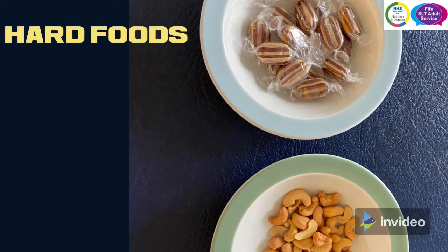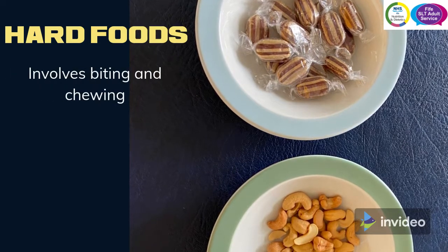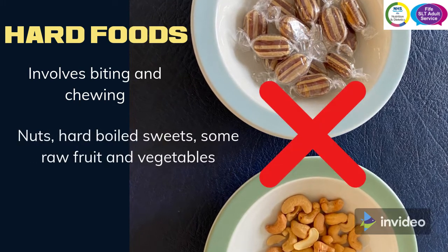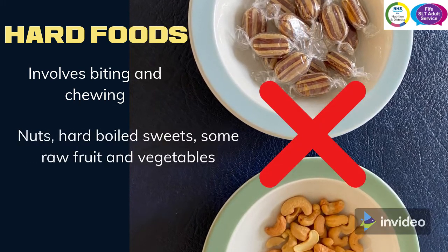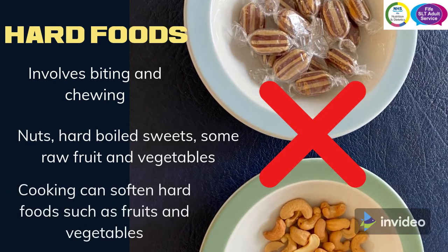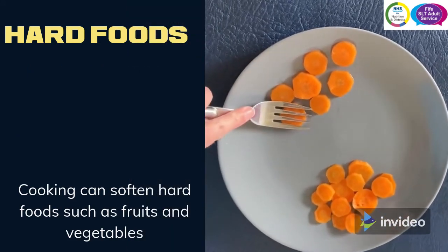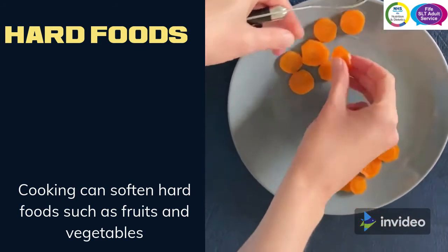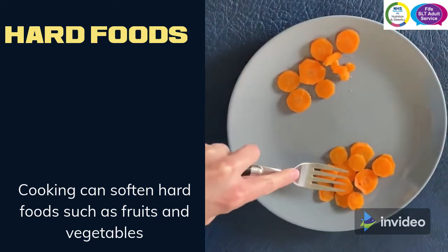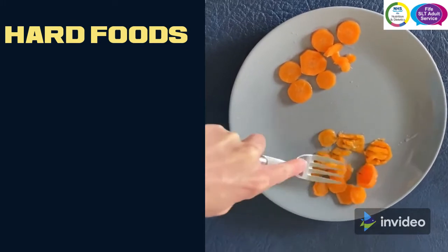What is a hard food? Hard foods are usually foods that involve biting and chewing and can take a while to chew. Nuts and hard-boiled sweets are listed on the poster. Hard foods can include some raw fruit and vegetables. Hard-boiled sweets and raw nuts cannot be modified and should be swapped for something more suitable. There are some hard foods that can be made safer by cooking, for example vegetables and fruit. These carrots are softer and easier to manage now they have been boiled.